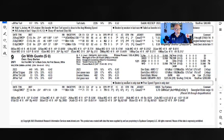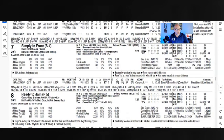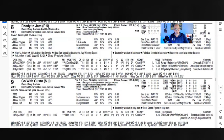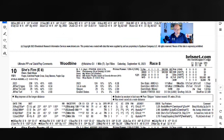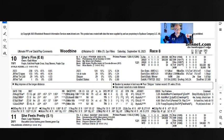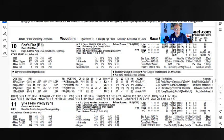Like I said, we've spoken on Go with Gusto as well. I don't know who's going to get the mount. I imagine Emma Jane is listed on 2 horses here, I do believe. So we're not really sure where to go with Go with Gusto. She's beaten by a weaker, poor shipper, never ran her out. Don't think I'm going to get there. Doesn't seem to do well even at 5.5. Maybe would appreciate the distance. I don't know. But I'm going to pass. I'll have to see it first.